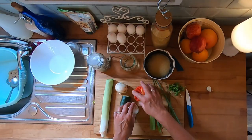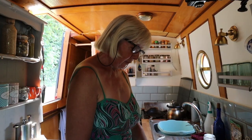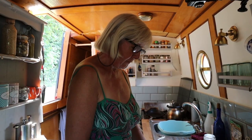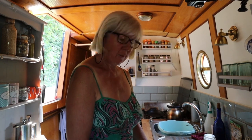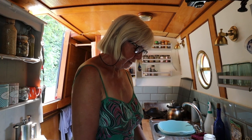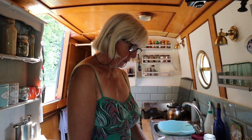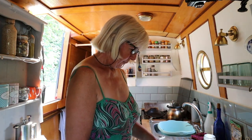So here we go. So pleased with all the herbs because they virtually have been free, and we just keep picking a leaf off every now and again and they just keep growing, and it just really adds flavour to whatever you're cooking for the sake of one little pot on the roof.